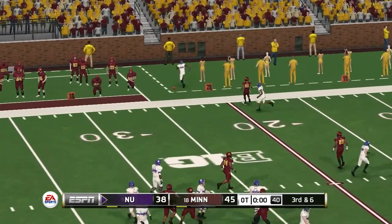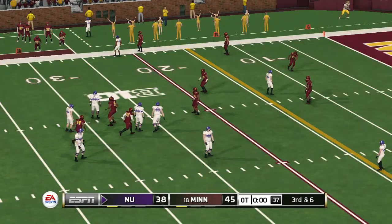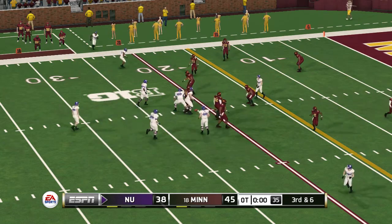He goes out of bounds around the 21-yard line. Gain of 4 on the play. That'll bring up third and 6.